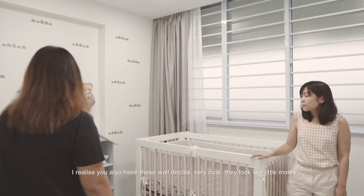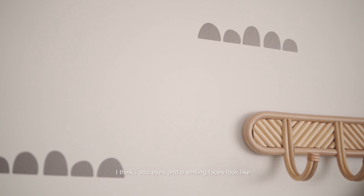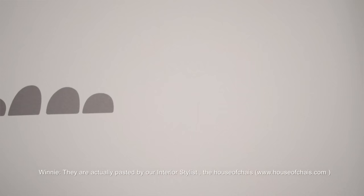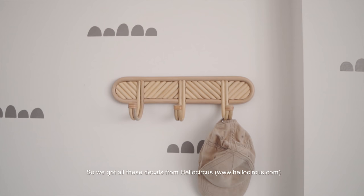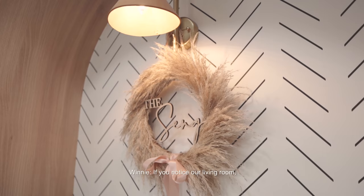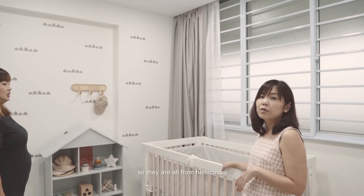I realized you also have these wall decals, very cute. They look like little moles, I think I added eyes and a smiley face. So these are decals that you paste yourself? They are actually pasted by the interior stylist, House of Chives. We got all these decals from Hello Circles. If you notice our living room settee, as well as the girls' room, we have the wallpaper over it. All from Hello Circles.